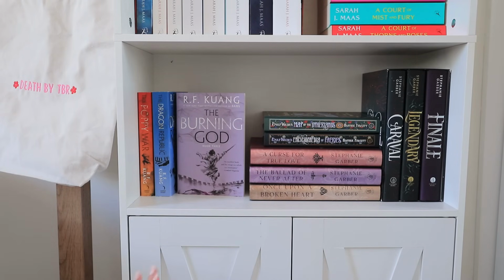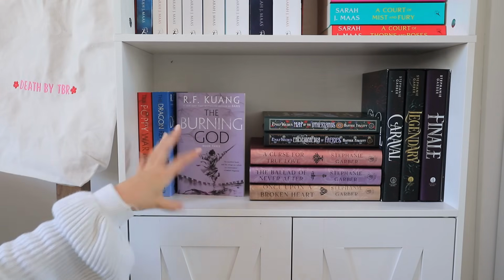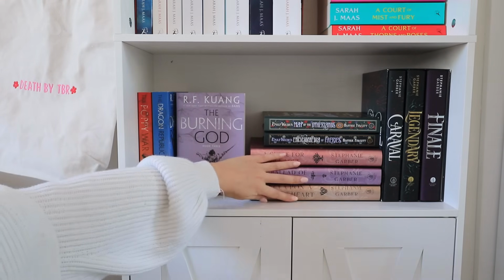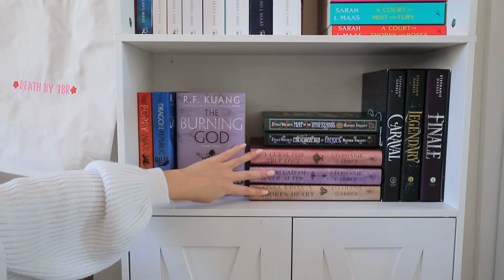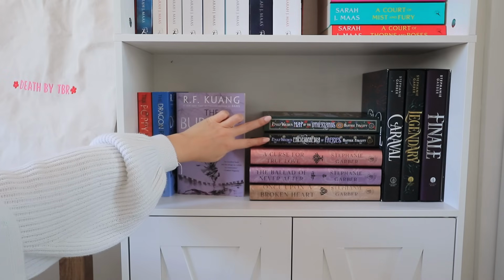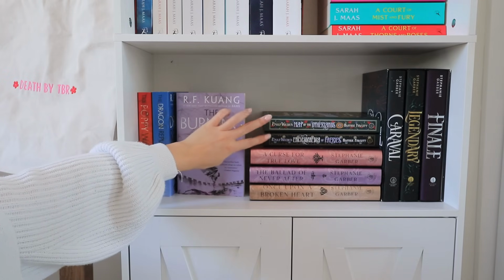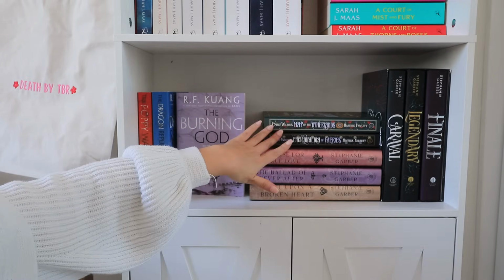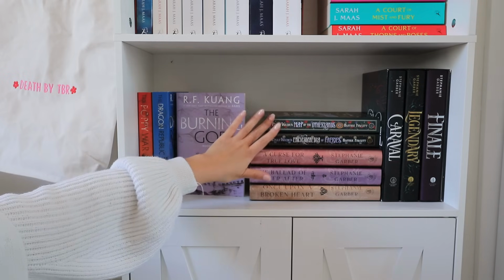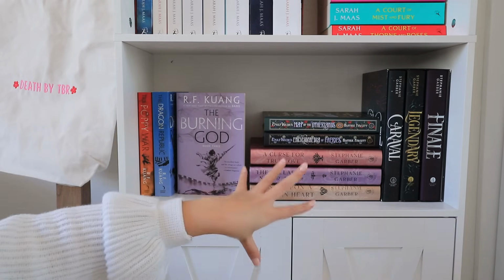So I have obviously the Poppy War series here, which is just god tier book. I have my Stephanie Garber, so I have the Caraval trilogy and then the Once Upon a Broken Heart trilogy. I've just put the Emily Wilde books here. I know these are not my favorite books in the world, but I just think they look so nice. So appearances, that's why those are there. And I just felt like I needed to fill the shelf up a bit more.